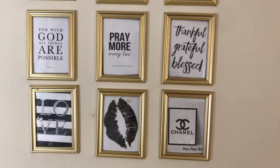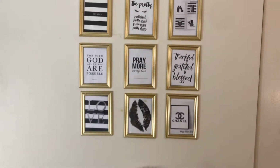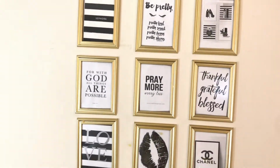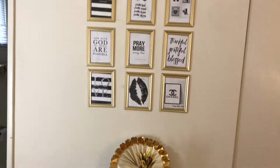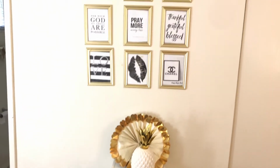And here was some DIY project that I did. The frames were from the dollar store. So what I did was that I printed out some quotes and pictures and just cut them up and put them in dollar store frames, and used some command strips to hang them on the wall.